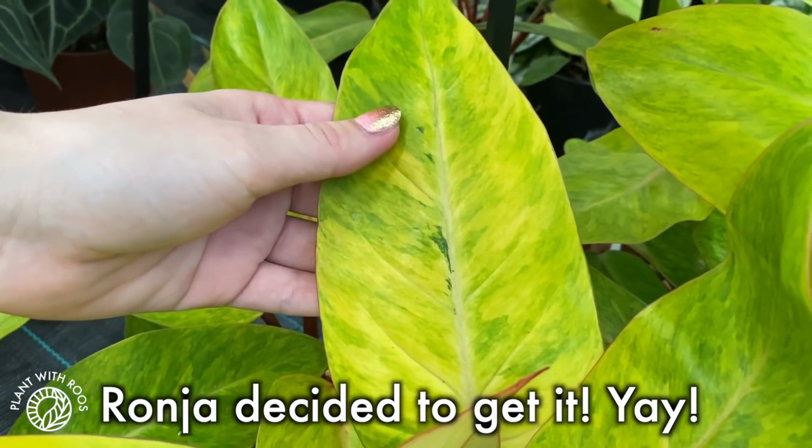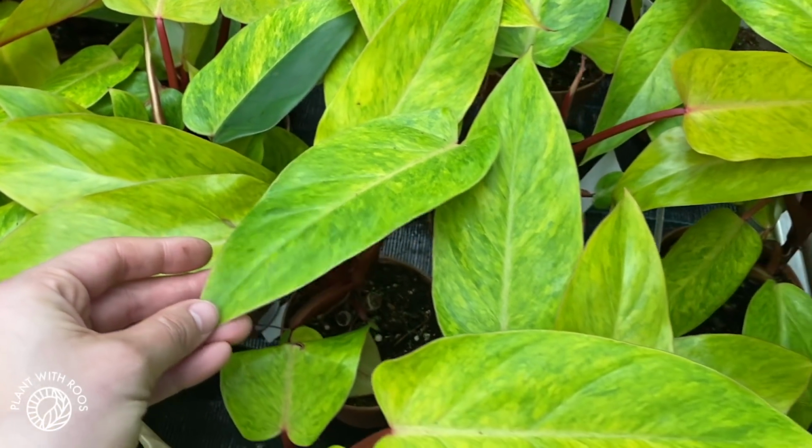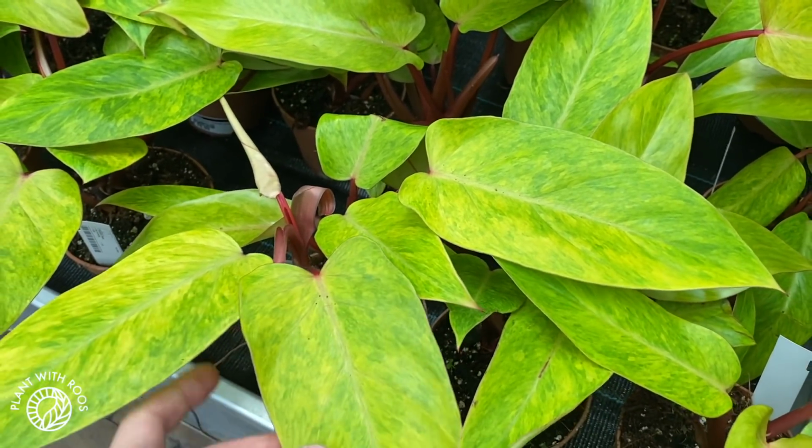She has a good eye for random variegation. Woo! That's why I invite my friends. Together we see more than with just one person.